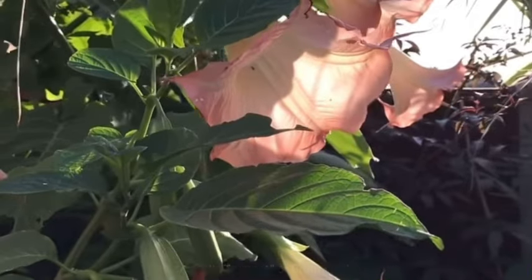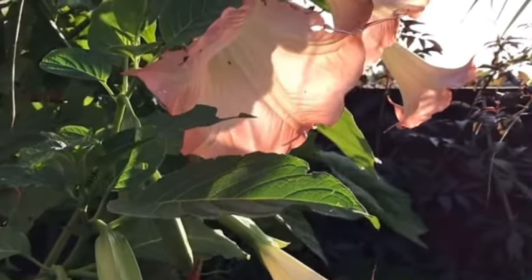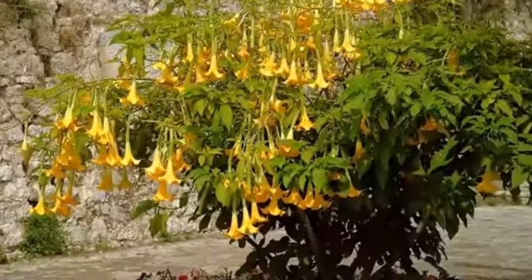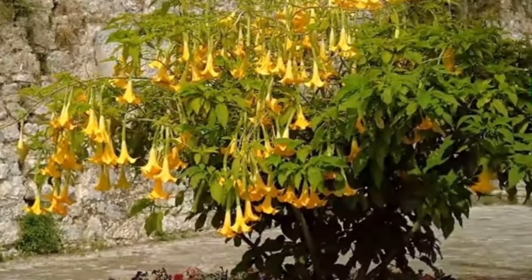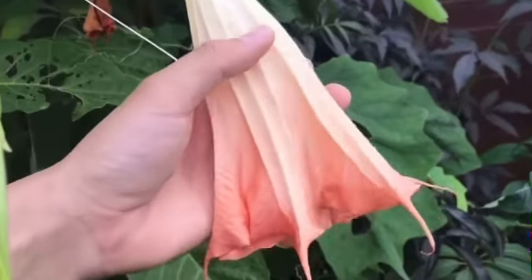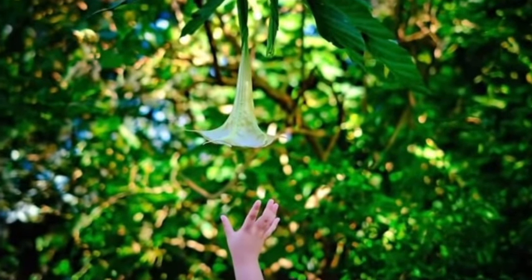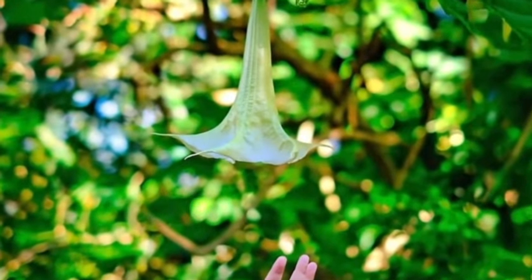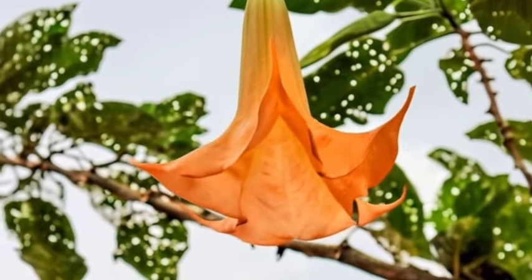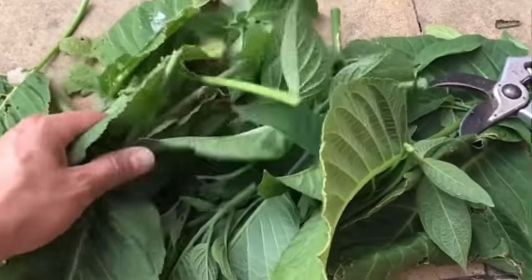These plants are popular in ornamental gardening, but come with significant cautions due to their toxic properties. Angel's trumpet contains several toxic alkaloids, including scopolamine, hyoscyamine, and atropine. These compounds can cause severe poisoning if ingested or improperly handled. Symptoms of poisoning include dilated pupils, sensitivity to light, blurred vision, hallucinations, delirium, and in severe cases, seizures, respiratory distress, and death.